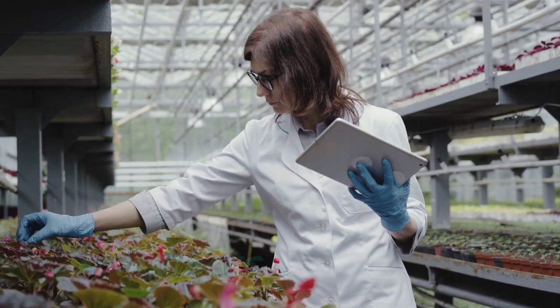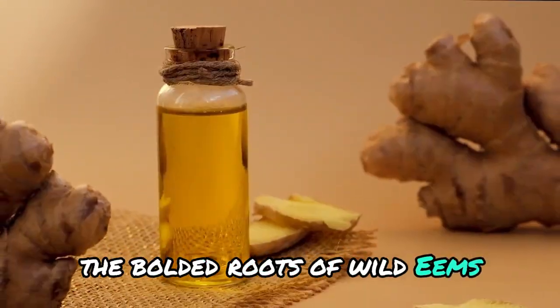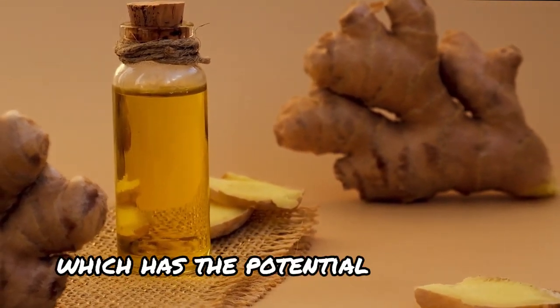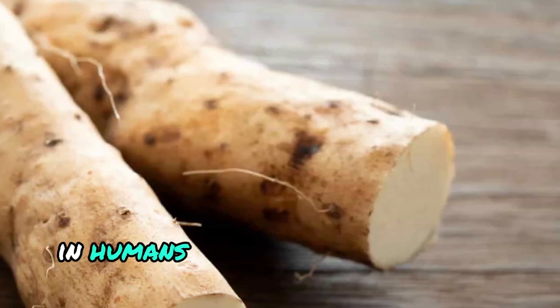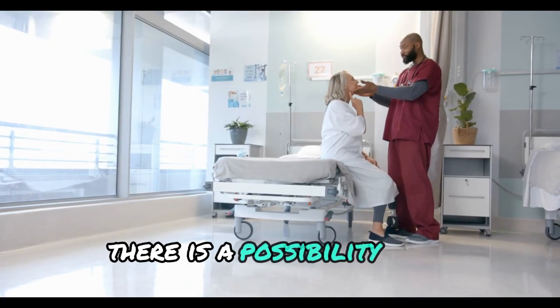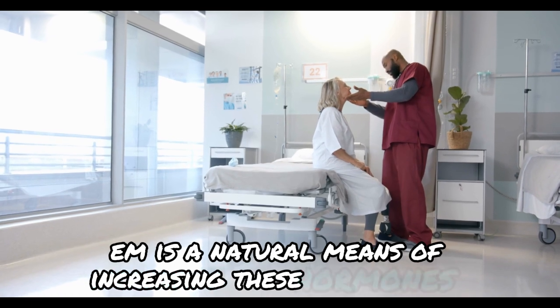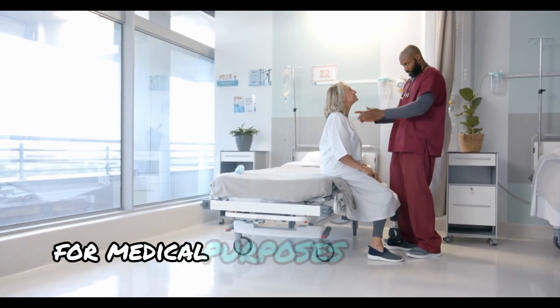Advantages and applications. The bulb and roots of wild yams contain a substance known as diosgenin, which has the potential to impact the production of several beneficial hormones in humans. These hormones include estrogen and dehydroepiandrosterone (DHEA). There is a possibility that consuming wild yam is a natural means of increasing these hormones in the body, which may have specific advantages for medical purposes.